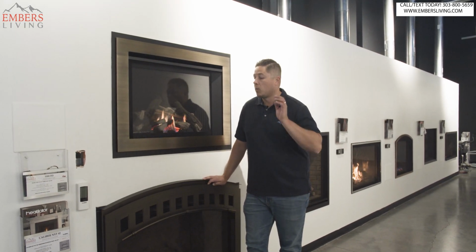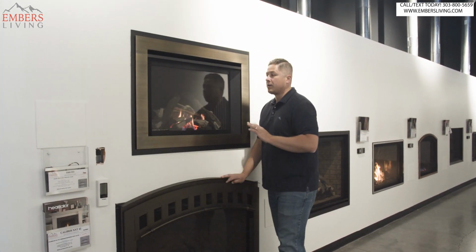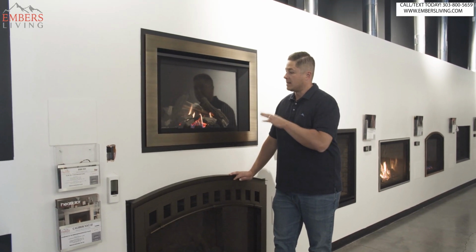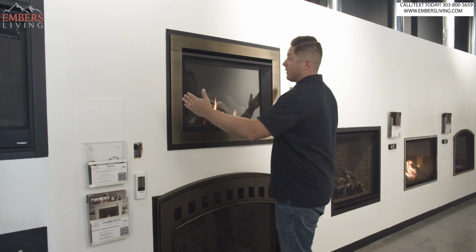Not once. So what's cool about Valor, they don't require any power, but they still heat a ton. So monster heaters without using any power. The other thing we like about them is this is the smallest in the traditional series. They have super tolerant or tight framing clearances.